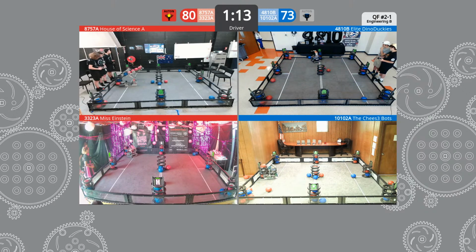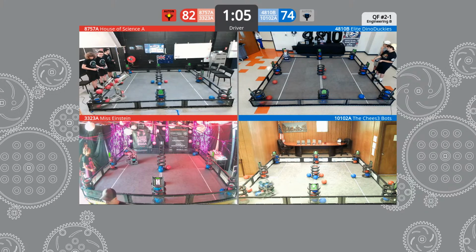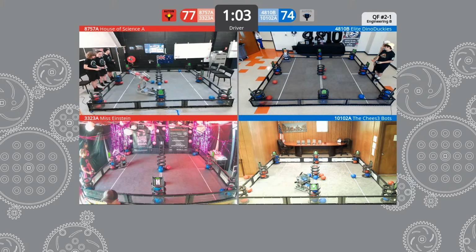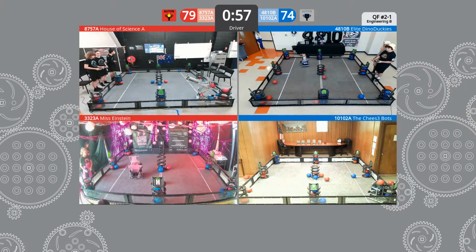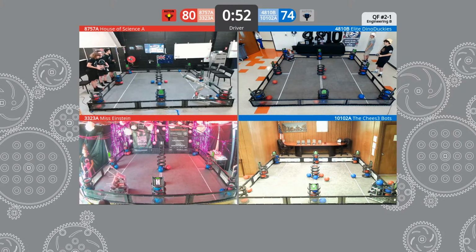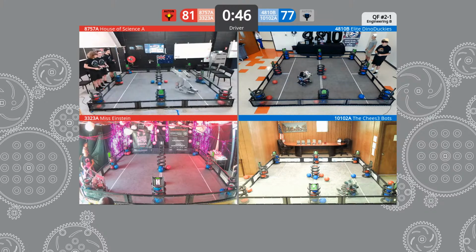Their alliance partners, 8757, House of Science, they are loaded up. They've got 3 red balls and a blue ball. They're charging into goal D, looking to get those balls placed in. They actually came in, did a last-minute swerve down to G and placed those balls there. 1 minute left here in the match. Red Alliance currently up 80-74. Red Alliance owning 4 goals. Blue Alliance owning 5 goals here.